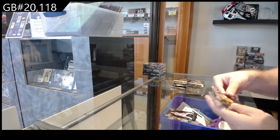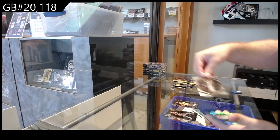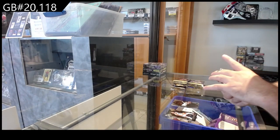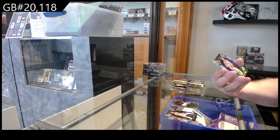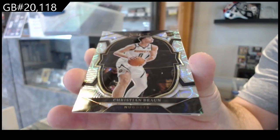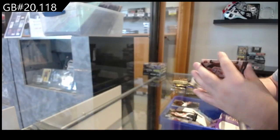So we got a rookie of Mathurin for the Pacers. That's too funny. We've got a Braun rookie. Obviously, that'll be some sort of non-numbered parallel for the Nuggets.